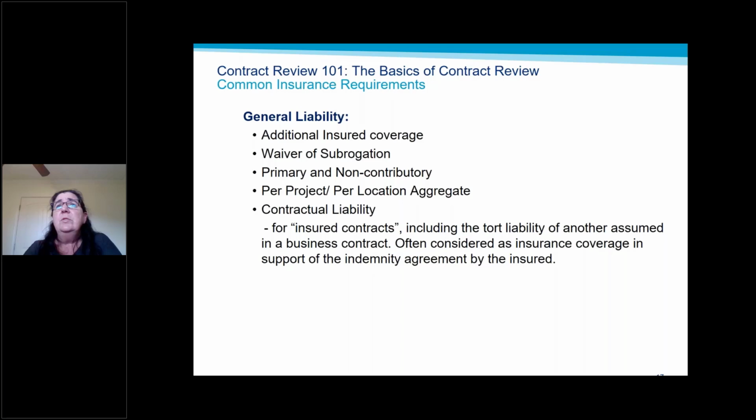So when you see the manual and some of the draft templates, you will see that depending on the type of work that the vendor or contractor or consultant will be providing, we have asked for per project or per location limits on your behalf.